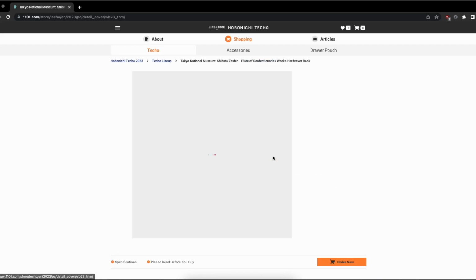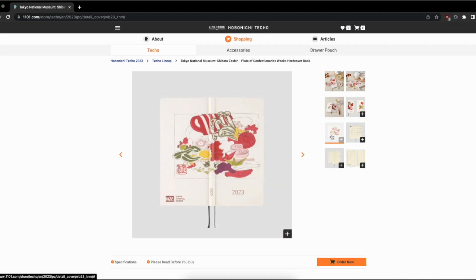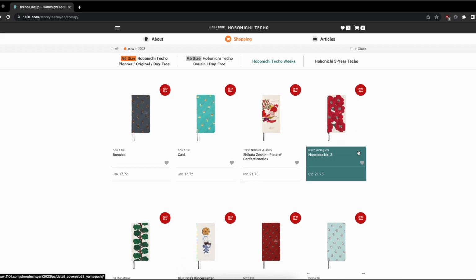All right, this one's really pretty. It's giving vintage, just based on the art style, and vintage is not something that I'm a huge personal fan of. It's not for me, so I'm gonna pass on this one. Here's that beautiful red flower design. Like I said, it's very pretty, but it's not for me, so I'm gonna pass on that.